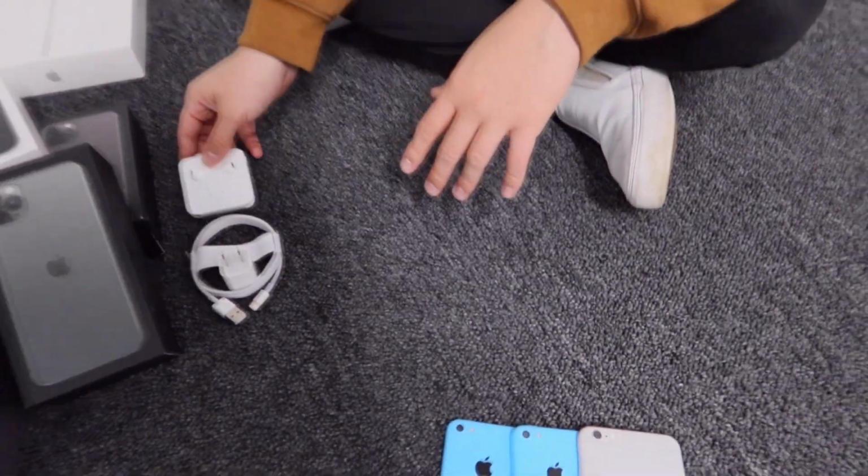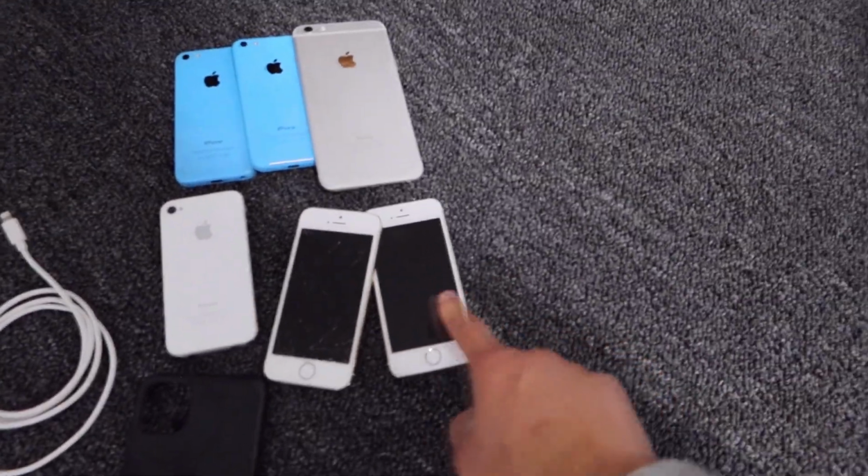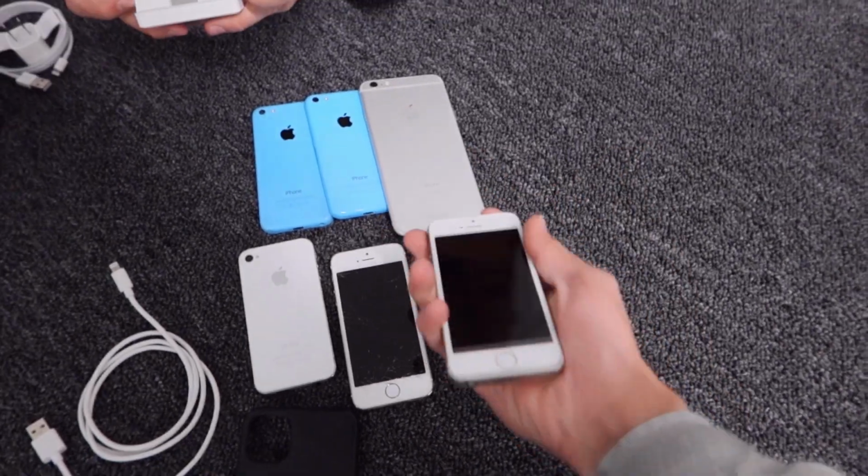This is probably my favorite find. Just kidding, the phones are, but it's more handy, this. My bad, I just broke it. I'm just happy we found one that isn't cracked. It's a hit or miss all the time.